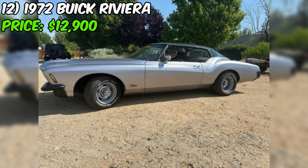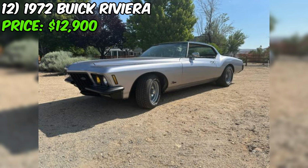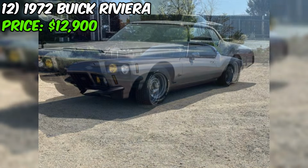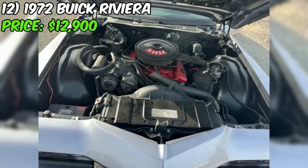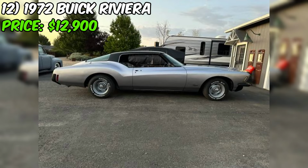So if you're in the market for a vintage car that's been lovingly restored and is ready to hit the road, look no further than this 1972 Buick Riviera. With its powerful engine, stylish upgrades, and stunning good looks, this car is the total package. Don't miss out on the opportunity to own a piece of American automotive history. Give the seller a call today and make this beauty yours.